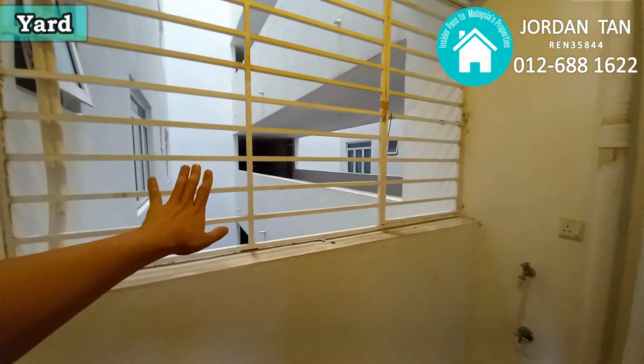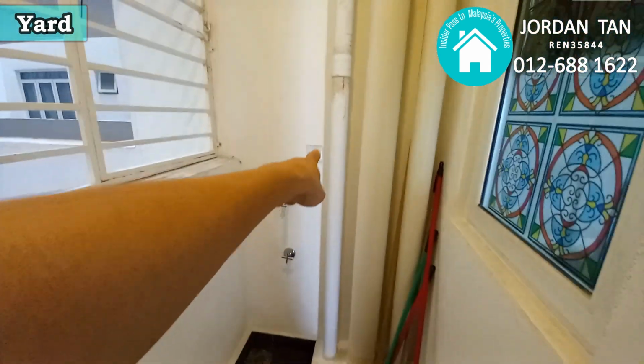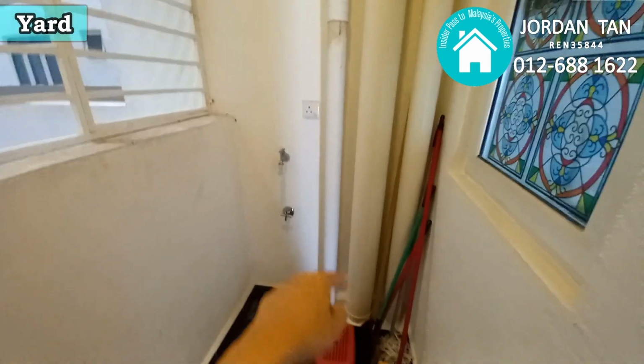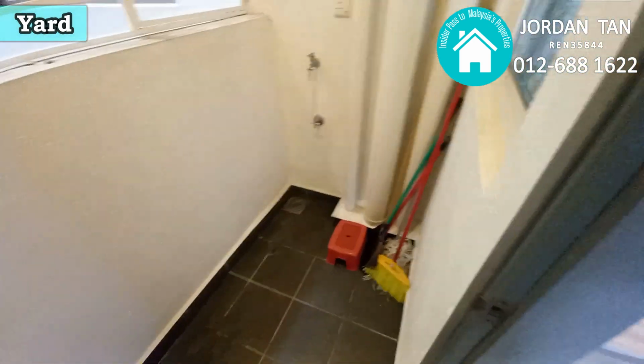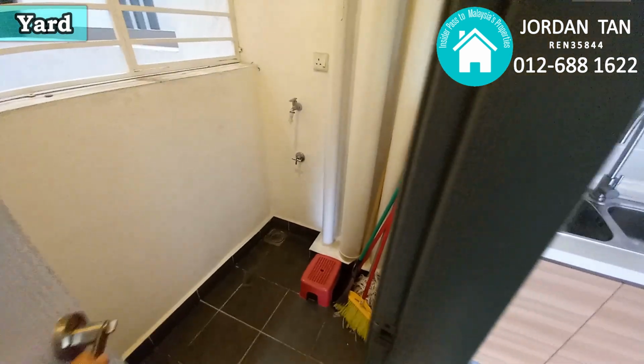So not an issue. Security is not an issue. And secondly, you also have this place here, water in and water out, and also electricity. This is the place to put the washing machine. Alright, so lepas dah cuci baju tu, you can go and sidai baju kat depan balcony.